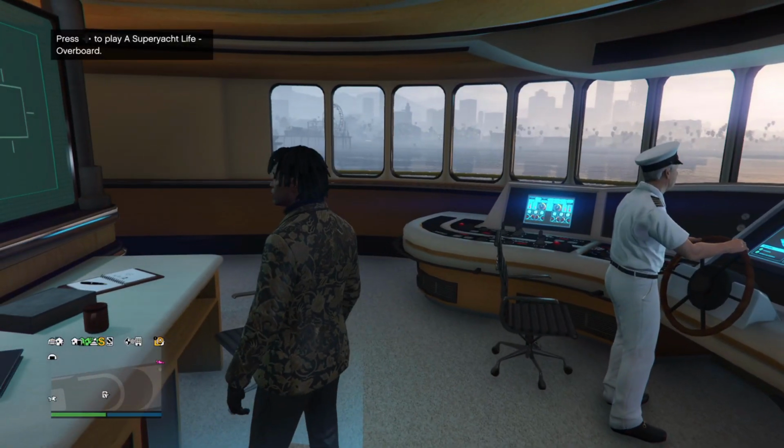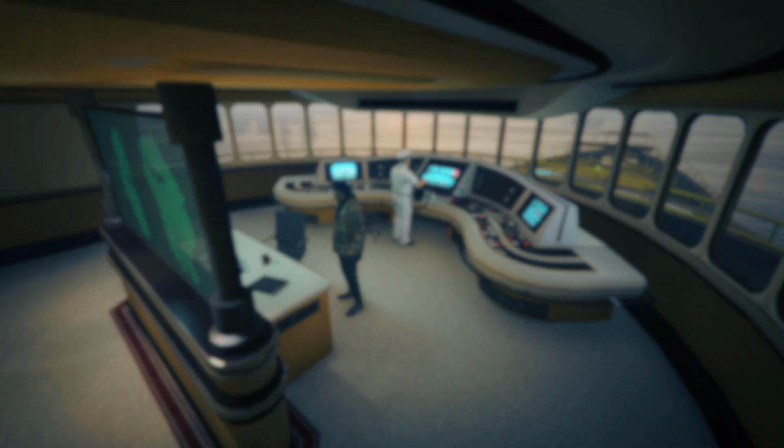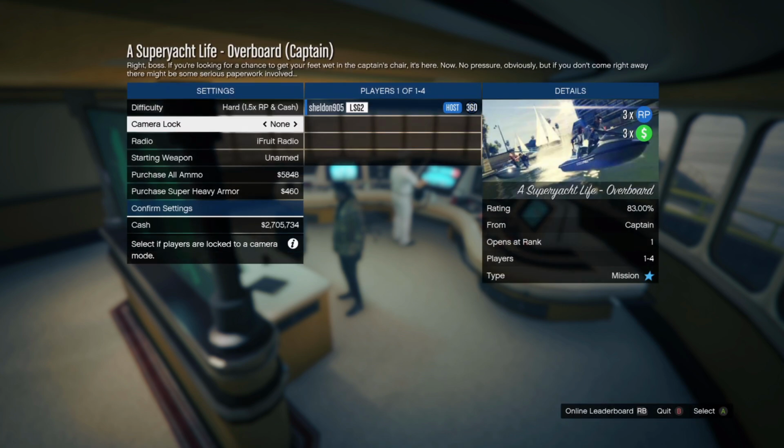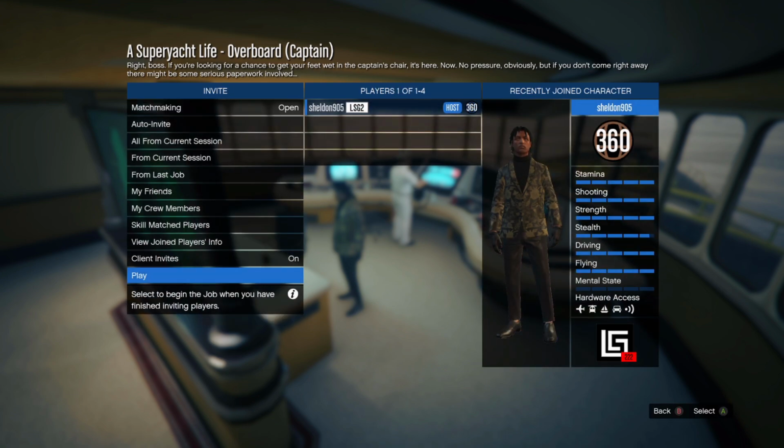So the next money making method is Yacht Missions. Now Yacht Missions right now are 2 times money. So the Yacht Life missions are actually really fun. I never played them before. This was my first time playing them, and you can play them solo. So that's huge. If you have a yacht or you're going to buy a yacht this week because they're on sale, this is a way you can earn your money back or earn some of that money back.